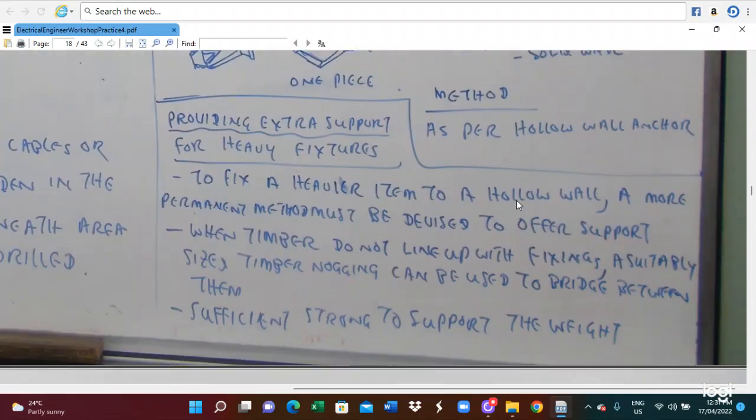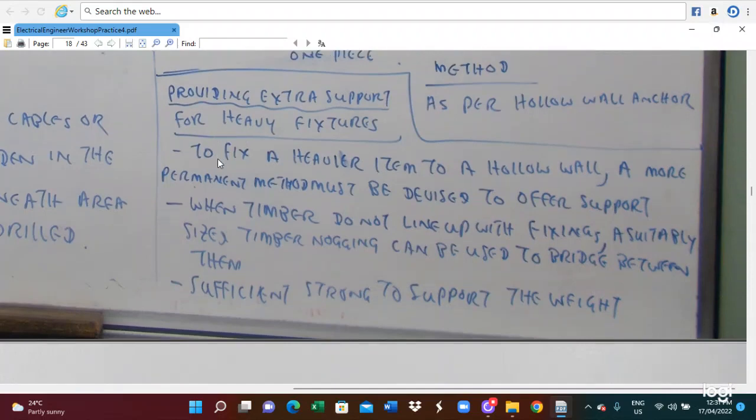So then we have to provide the extra spool for the heavy fitting. To fit the heavier item to the hollow wall, a more permanent method must be advised to offer the spools. When the timber does not line up with the fitting, a suitably sized timber noggin can be used to bridge between them and must be strong enough to support the weight. So they are important aspects.